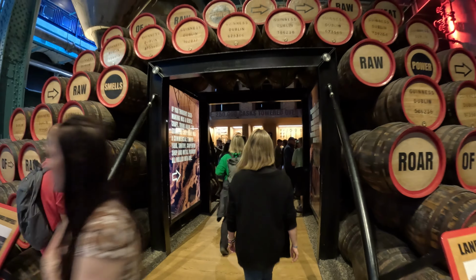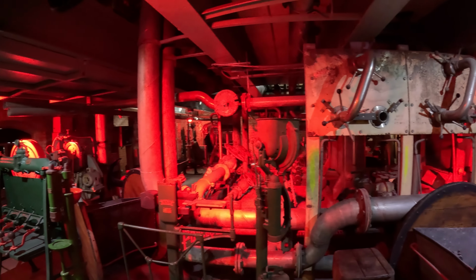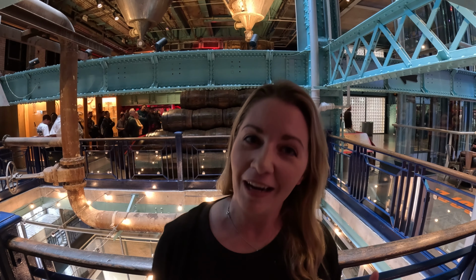We also loved learning not only about the history of Guinness, but its future as well. What an unbelievably cool experience. But the best views of Dublin aren't found down here. They're waiting for us upstairs.